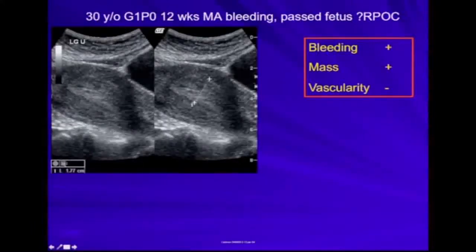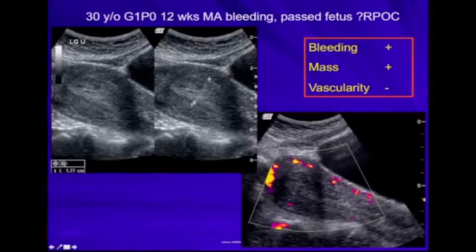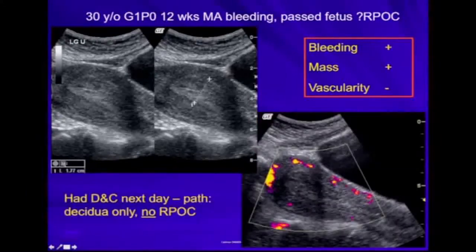Another patient, 12 weeks menstrual age, bleeding, passed a fetus. Does she have retained products? So she has a widened endometrial stripe with no increased vascularity. She had a D&C the next day. They had decidual only, but no evidence of retained products. So she had the D&C because she was bleeding, but we didn't see any increased vascularity here.